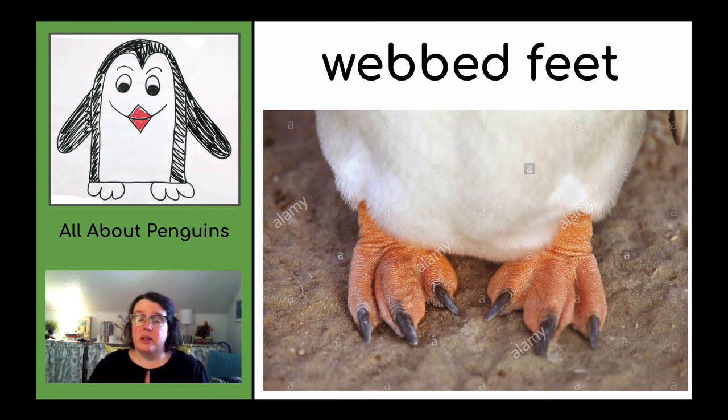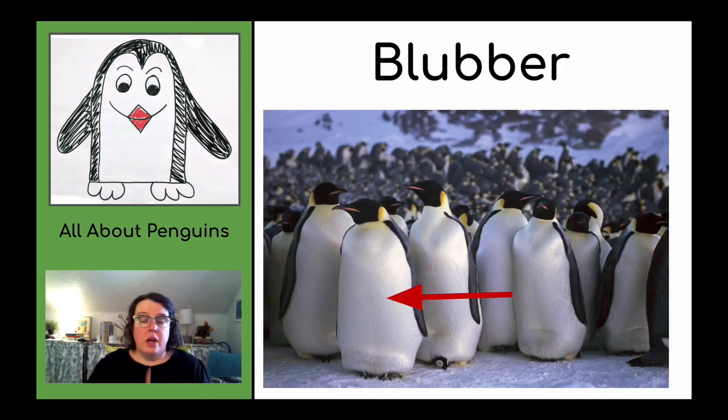It's the place where it lives. Blubber. My turn. Blubber. Your turn. Blubber is a layer of fat on the penguin's body that helps keep it warm and helps it float when it's swimming.